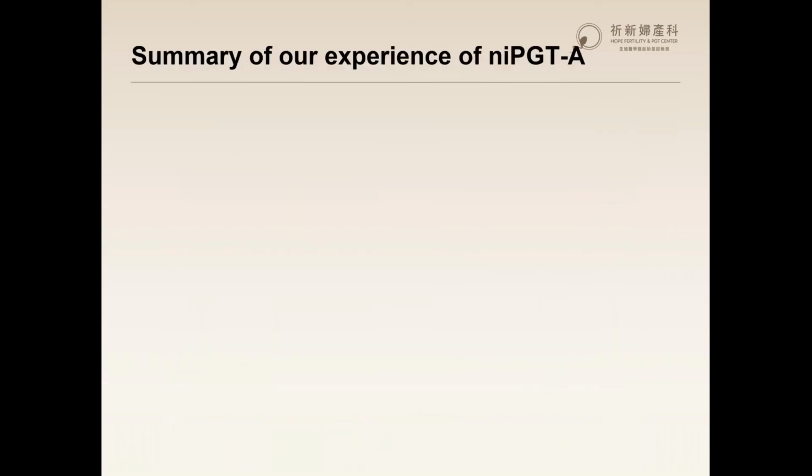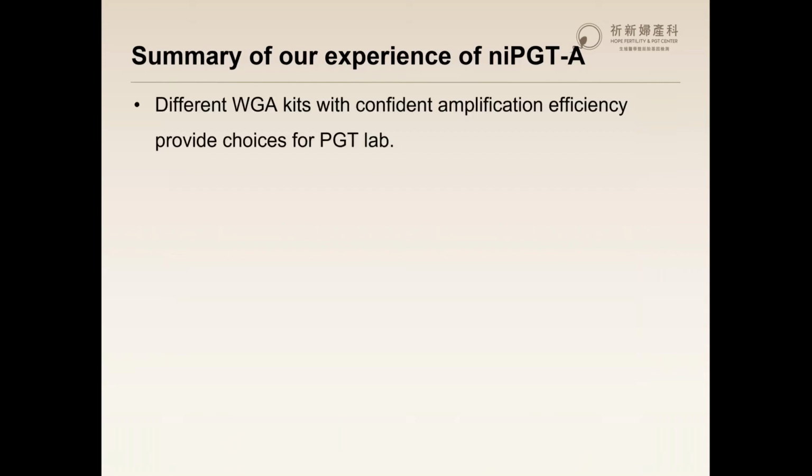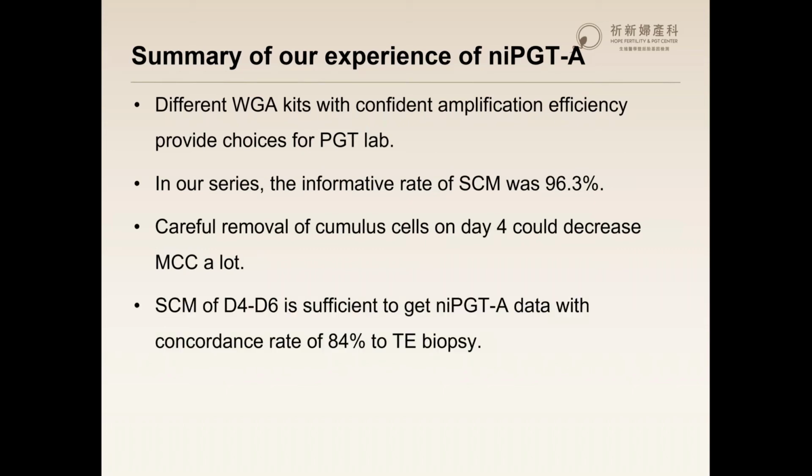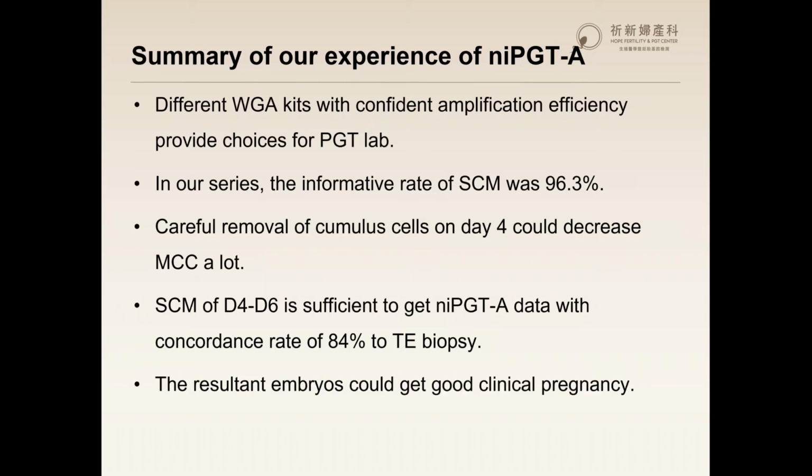Summary of our experience. Different WGA kits with confident amplification efficiency provide choices for PGT labs. In our series, the informative rate of sperm culture medium was 96.3%. Careful removal of cumulus cells on day 4 could decrease maternal cell contamination a lot. Sperm culture medium of day 4 to day 6 is sufficient to get ni-PGT-A data with a concordance rate of 84% to TE biopsy. The resultant embryos could get good clinical pregnancy. And this is a possible promising beginning of ni-PGT-A.